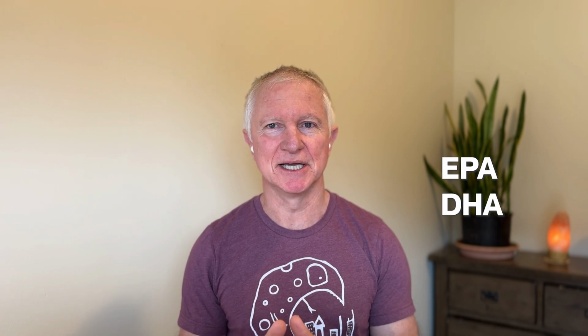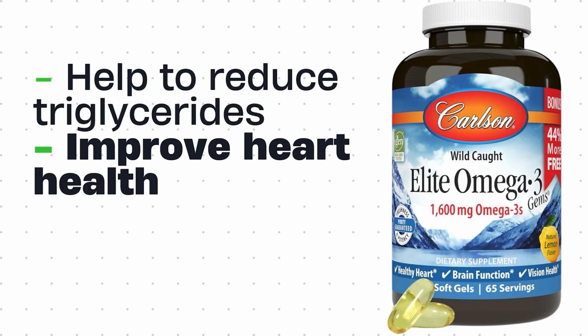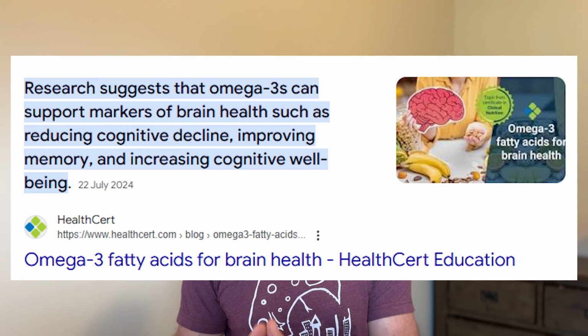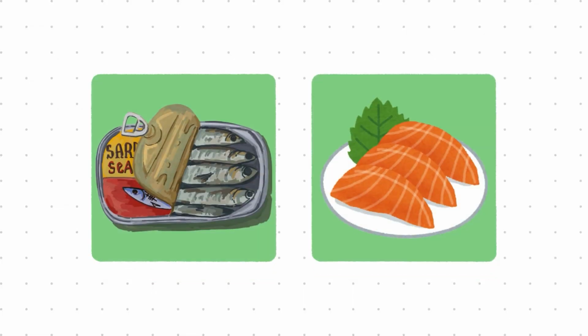The first one, and this is one that I take every day and one that most people probably should because they don't get enough from their diet, is omega-3 or fish oils. It's particularly high in things like EPA and DHA. And that can help to reduce triglycerides, improve heart health, and lower blood pressure. There are studies showing that it can be helpful for skin health, brain health, depression, and inflammatory conditions like rheumatoid arthritis.